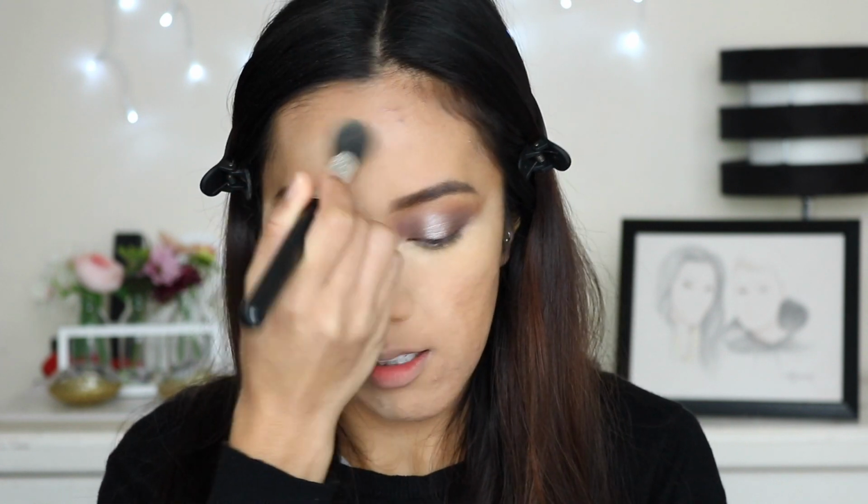And basically the center of my face. It's a little bit messy. That's the only thing I could take out of the powder. And for the rest of my face, I am going to use the MAC powder. I'm not going to bake for very long, so I'm going to dust that powder off right away.